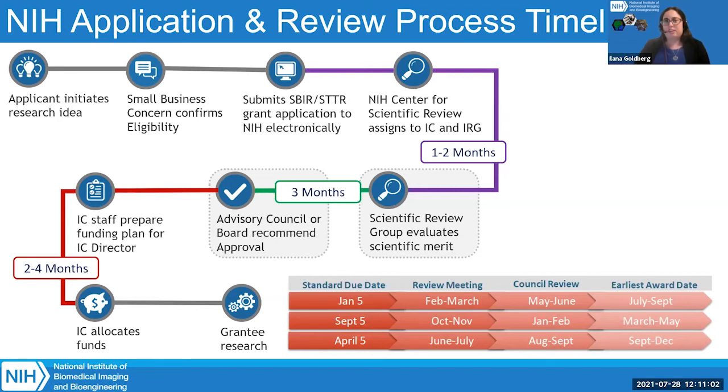I always tell applicants it's a good idea, once the summary statement's released, to get in touch with the program officer that's been assigned to your application, because they can go over the summary statement with you, help you develop a plan forward for your application, and tell you really what it means.